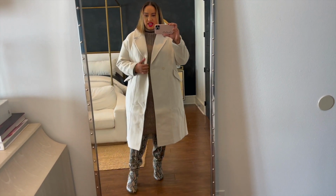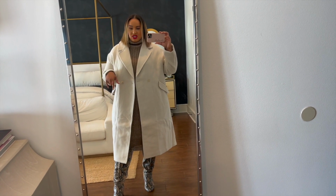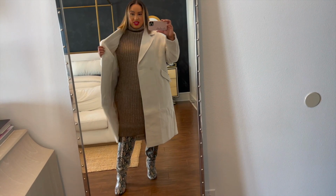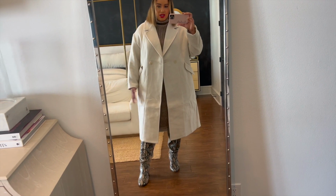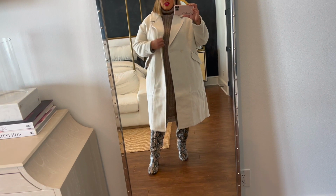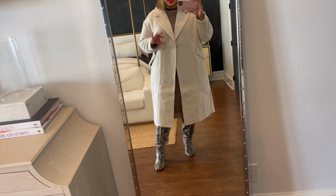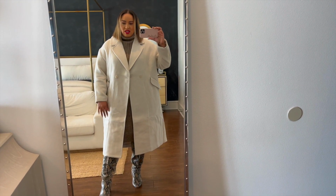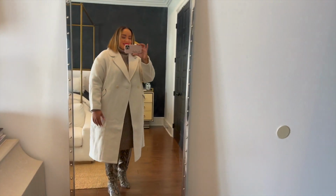Okay, so I added a coat on top of this dress. Their coats are typically very oversized, so I did size down. I got an extra large instead of the normal XXL that I get. And as you can see, I'm wearing this sweater dress underneath, which is pretty thick, and it's not tight at all. So I suggest sizing down if you can. The color is great, the weight is great, especially if you live somewhere with pretty cold temps in the winter. Such a great option for a classic coat. I just need to steam it, but other than that, it looks good.